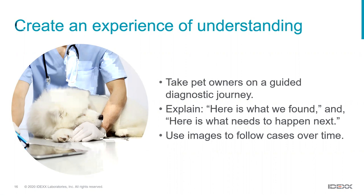We have an image, we have an x-ray, we have an ultrasound, we have a dental film. What are we looking at? Where within the anatomy of the patient is this image taken? What are we looking for and what are we finding? Explain, here's what we found and here's what needs to happen next. Again, that might be other diagnostics, that might be a treatment plan. And also we recommend using images to follow the case over time.